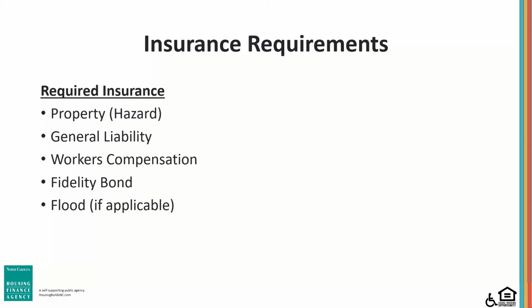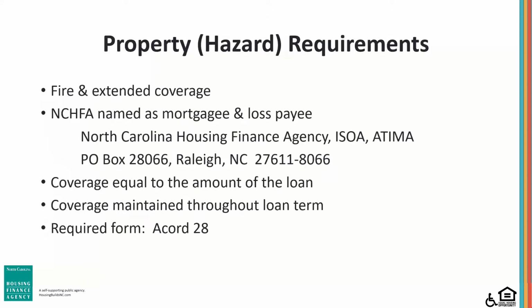Of course, you have to have insurance on your property. You need to make sure that you have hazard insurance, which is your fire and extended coverage. That amount needs to be equal to the amount of the loan, and coverage has to be maintained throughout the loan. We're confirming that the property has the property insurance coverage prior to closing of the loan, but each year you do have to show that coverage has been maintained.